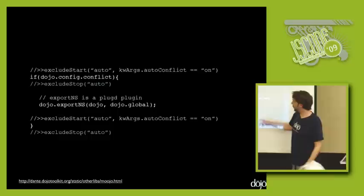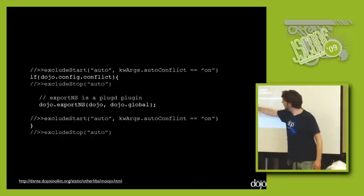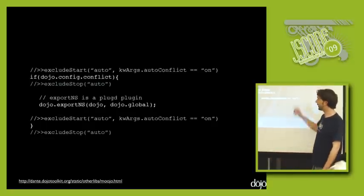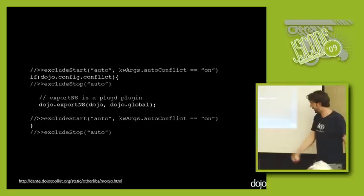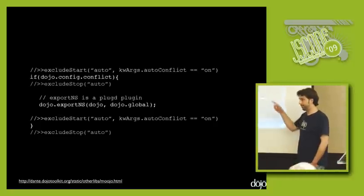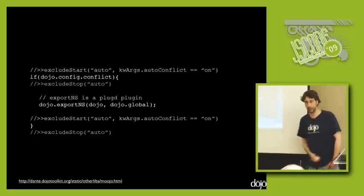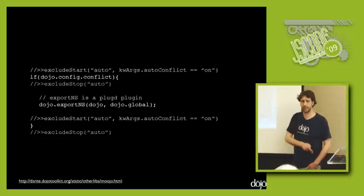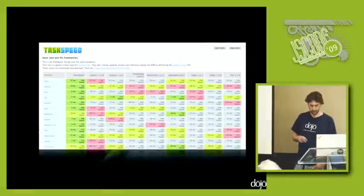So normally you have this conditional thing, but if you're building it specially and you know what you're doing, then it does it for you automatically. And then Dojo Export NS is a plugd plugin which maps from one to the other. Dojo Global is the window, but we use Dojo Global so we can switch it in different environments.